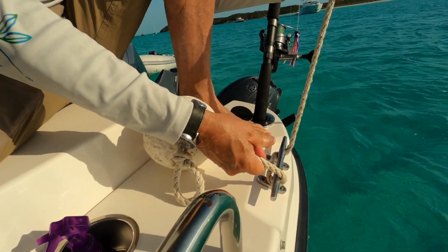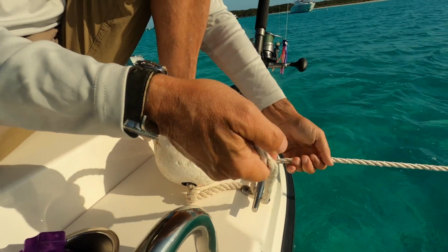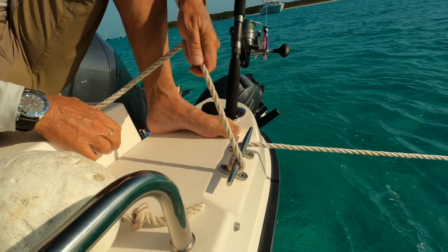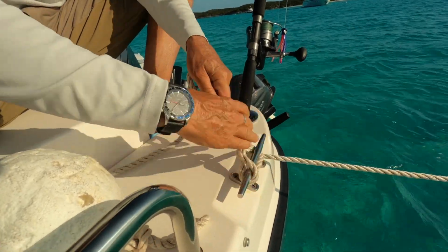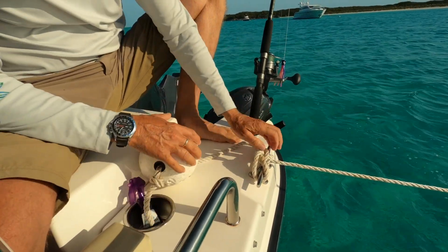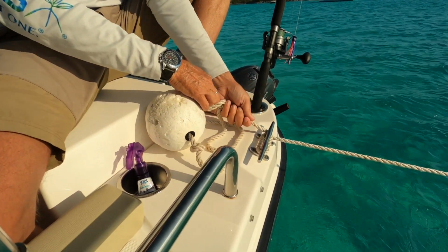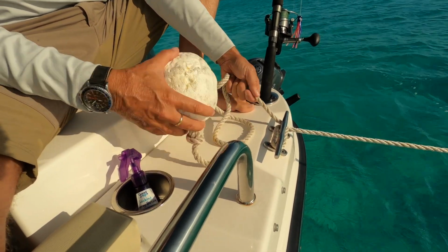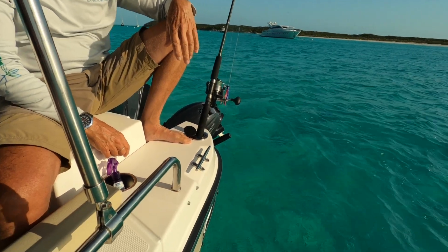So I'm going to pull a little bit of slack in here. This is the correct way to do it. You go once around, and then you can jam like this. And that's it. You can do a third if you feel like it, if you have the rope. And look how easy this comes off now. That's much better than starting your jam when you only go halfway around. And then because of the crab pot marker, if I'm in an emergency, I can just let it go like this, and it's done.